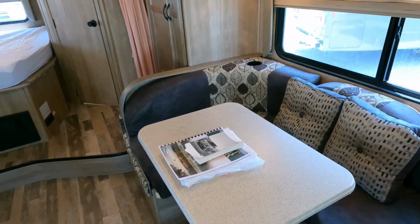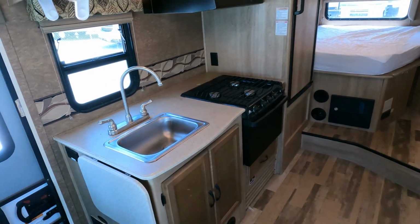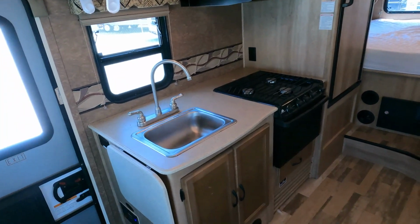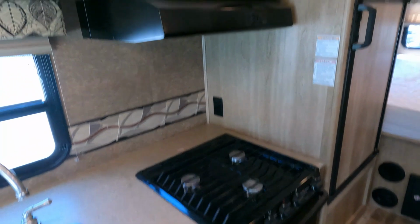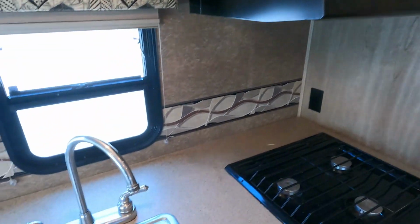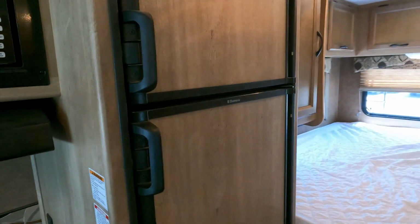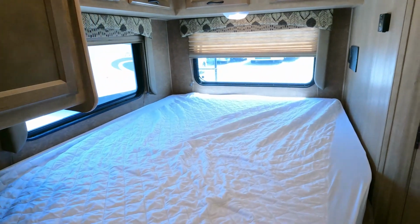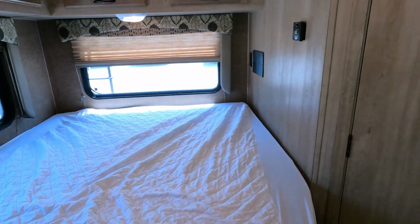There's books and manuals. Kitchen with a countertop extender. I mean, it's not a huge kitchen, but again, it's size proportionate to the RV. And it does have an oven. 3-burner stove top. It's got a microwave, refrigerator, freezer, which we're going to clean, but it is cold. And it does have a 13,500 BTU ducted roof air, doing a fantastic job keeping this thing cool.